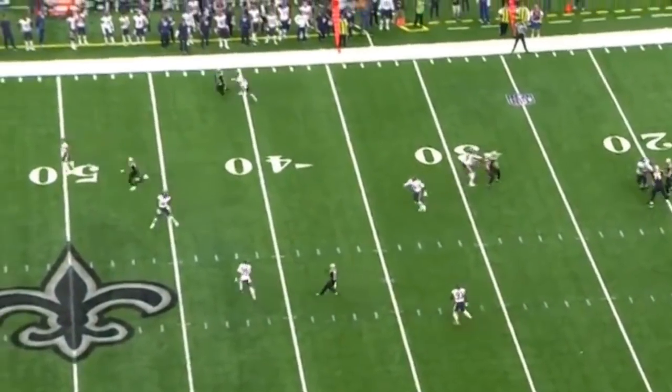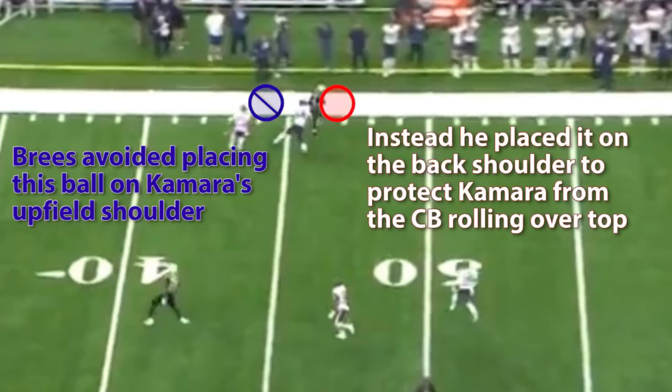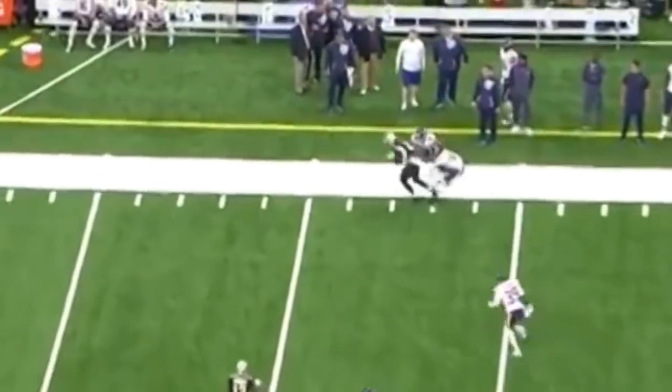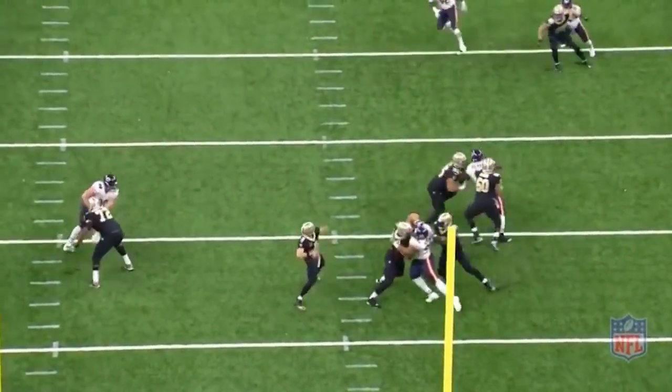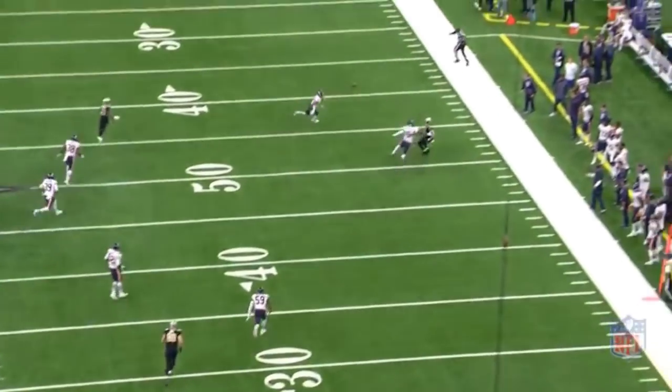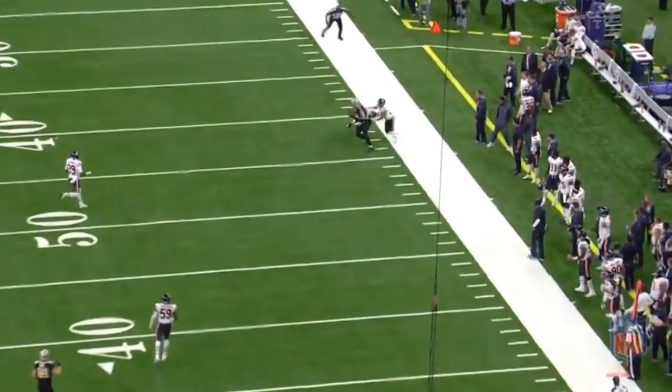So as he's placing the ball, he puts it back shoulder to kind of protect Kamara from that corner rolling back to the boundary. Because he knows if he leaves it out in front of him, if it was just one-on-one, he could leave it out in front and probably get a pretty big touchdown out of it. But just because of that separation, and he knows the corner's coming at him over the top, he leaves it backside to save Kamara from a big hit. And at the same time, he's also trusting Kamara to adjust to that ball as he reads it, fight back through Floyd's body, make a contested catch.